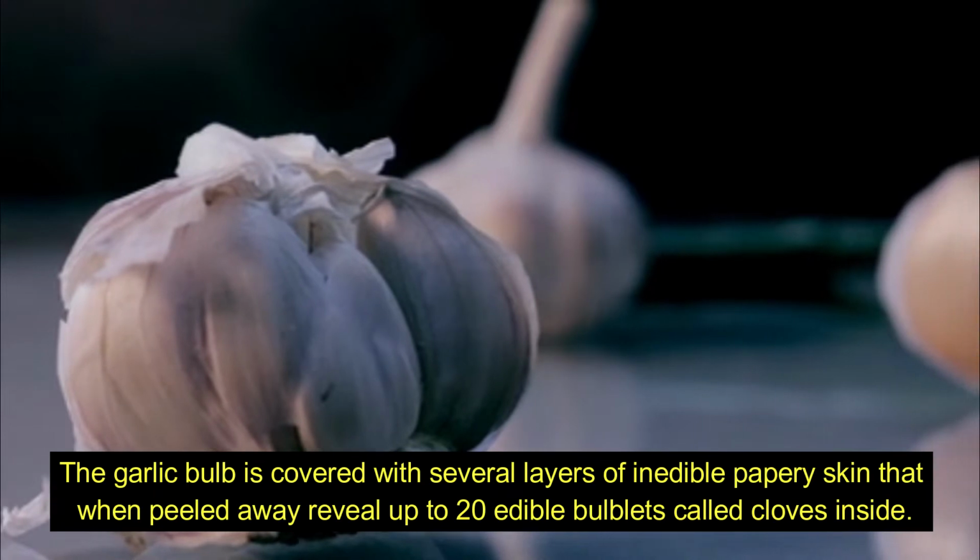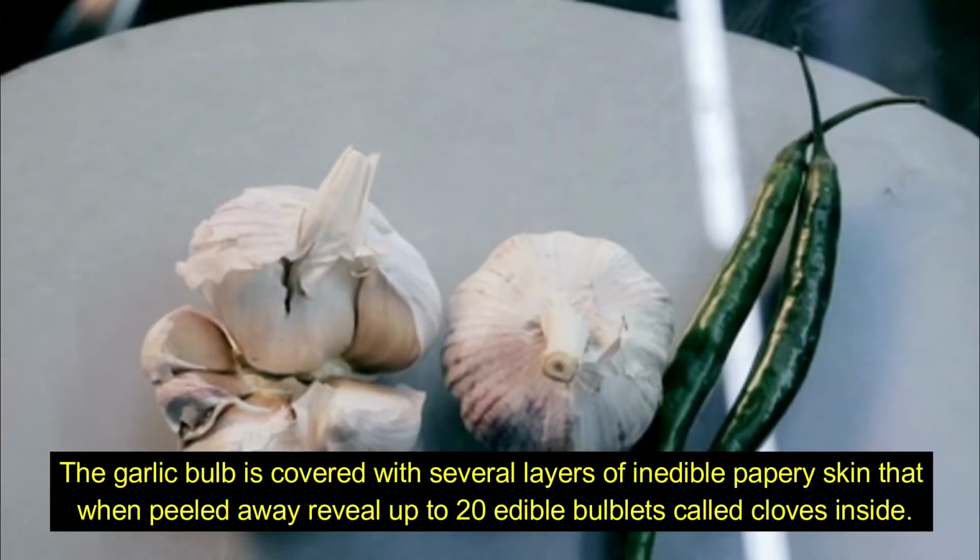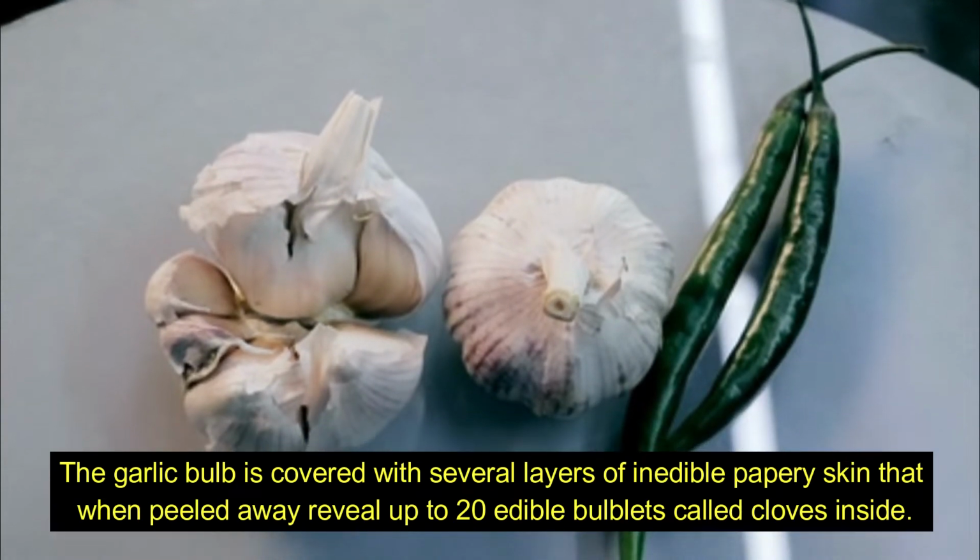The garlic bulb is covered with several layers of inedible papery skin that, when peeled away, reveal up to 20 edible bulblets called cloves inside.